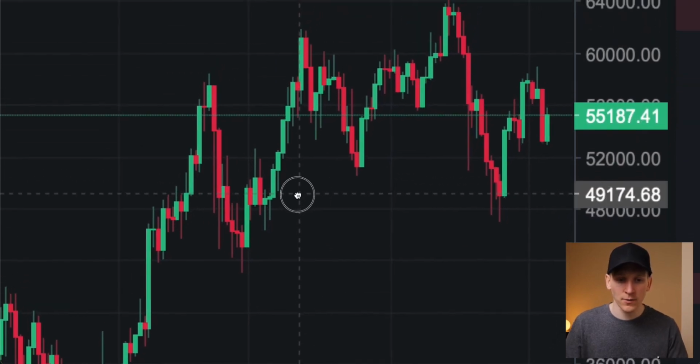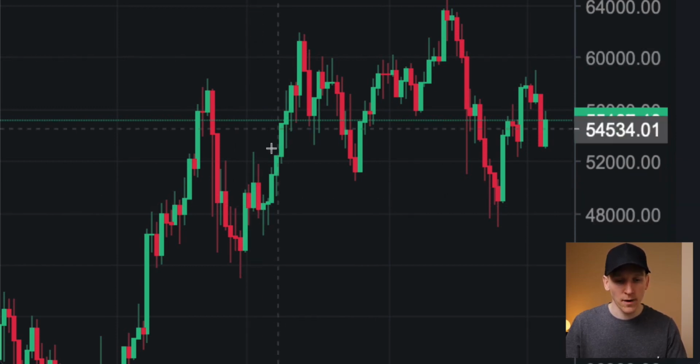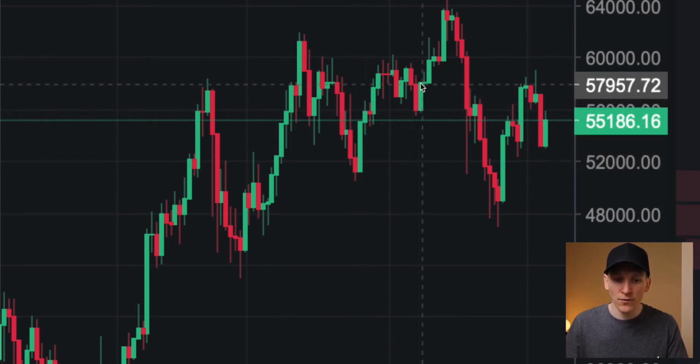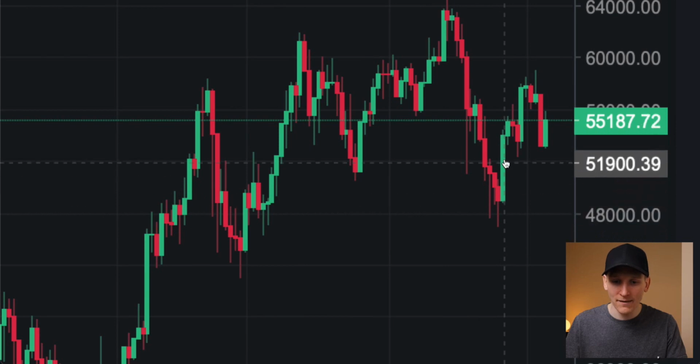Maybe that will continue. And if you'd have gone long right here, then after a couple of days of sideways trade, you would have made a huge amount of money on this upswing. Bullish engulfing right here. Again, this is a bullish engulfing. It does engulf the previous candlestick. So you can look for these, again, a huge bullish engulfing right here, a big down move and then a massive up move as well.